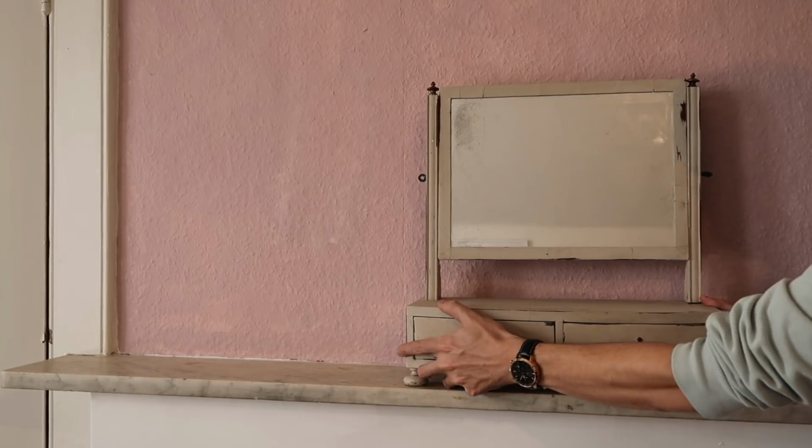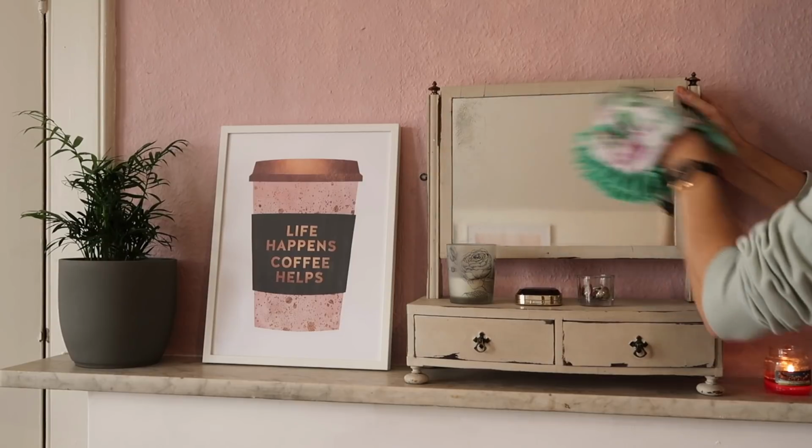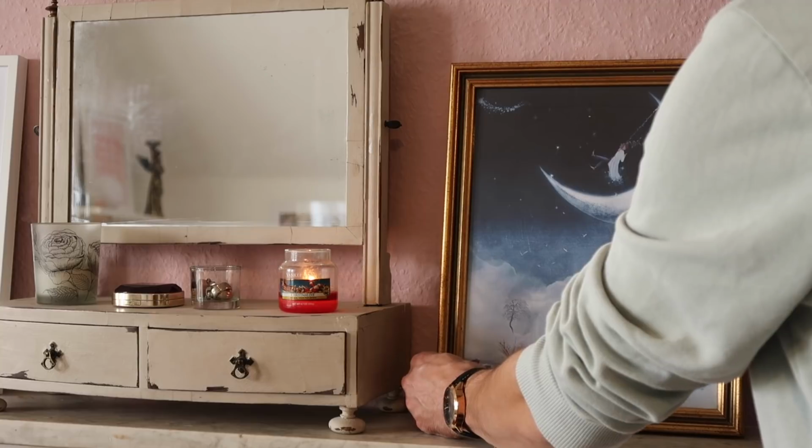Next up, we're adding a few pieces to the mantle. So we have the prints here alongside this vintage vanity unit, and yeah, I think that's all come together really nicely.